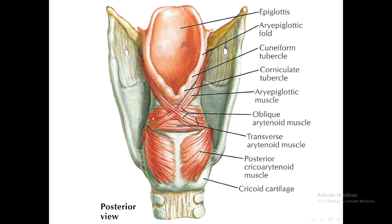Aryepiglottic muscle: here is the arytenoid cartilage, it passes toward the midline and crosses the midline. This is the midline, to the lateral border of the glottis here. So this part which passes obliquely is called the oblique arytenoid muscle, and all the muscle is called the aryepiglottic muscle.